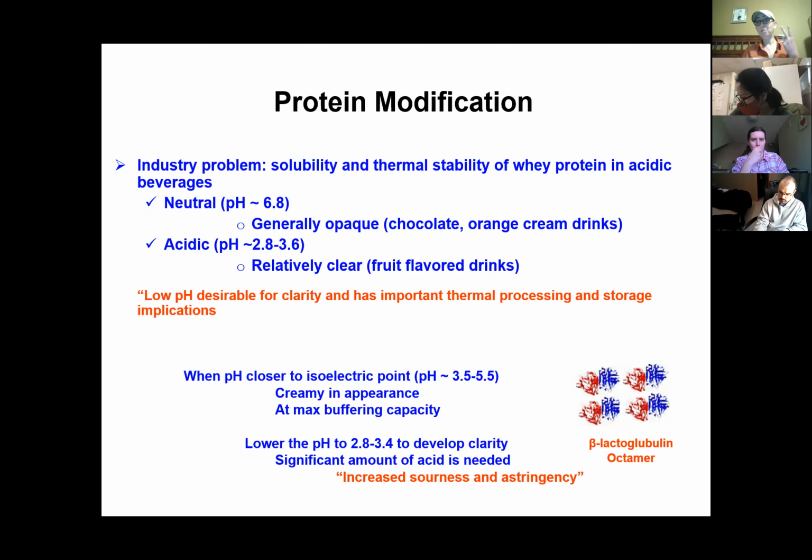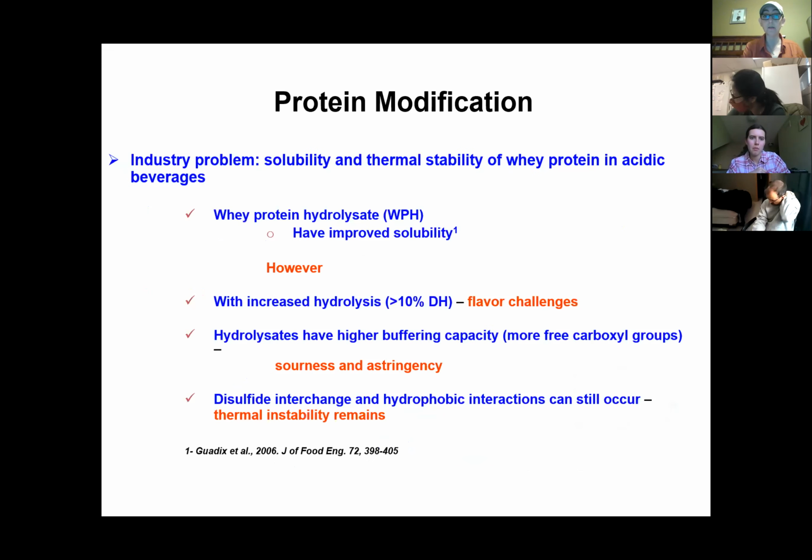So we have two problems here. One problem is the flavor at high protein concentration. And the other problem is the stability during shelf life, or shorter shelf life, basically. So two issues here that they are still looking for solutions.